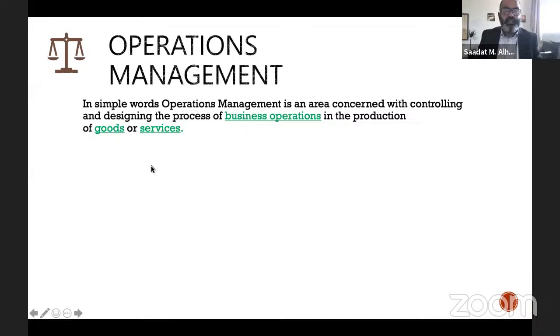Now, just to take a step back and look at it, in simple terms, if someone asks us what is operations management? Obviously, there are hundreds of ways of explaining that, but in very simple terms, one can say that operations management is an area which concerns controlling and designing the process of business operations. Very simple. Whatever we are doing, we need to look at how it is designed, and then it should eventually produce a good or a service.